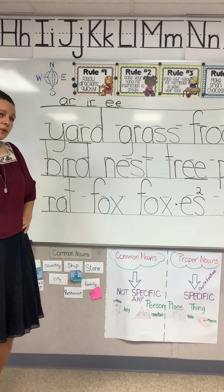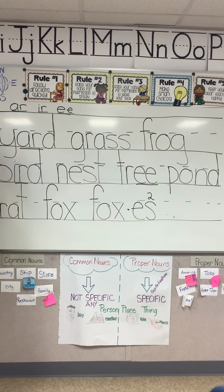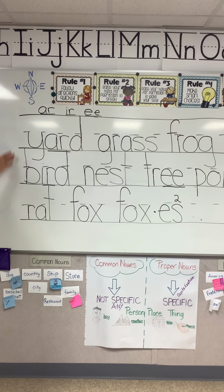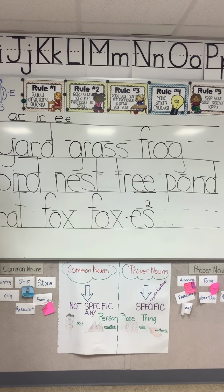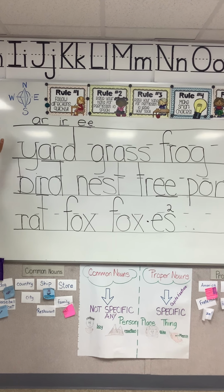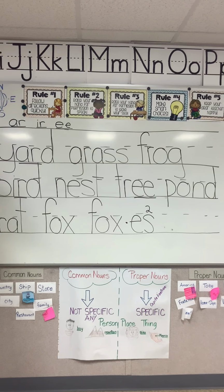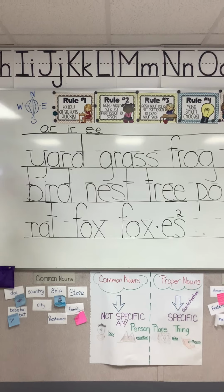All right, well, these were our first review words. These were the easiest words on our list. So if your student missed any of these words, maybe tomorrow, instead of doing the next lesson, just review the ones that they missed with them, because we want to make sure we can spell these easier words before we move on to the harder ones. All right, nice work, everyone. Have a great day.